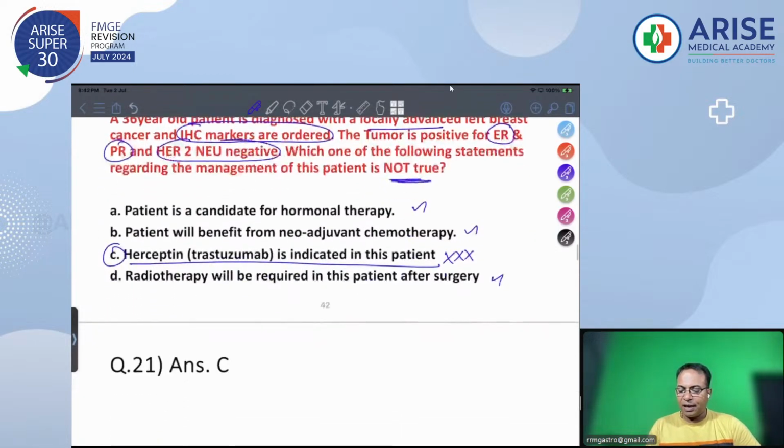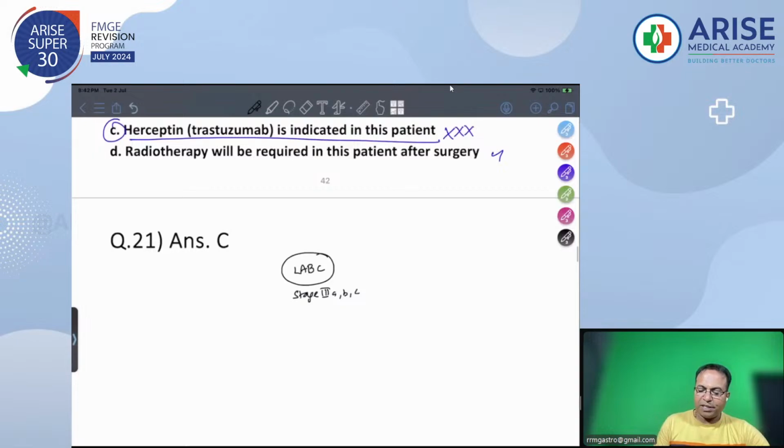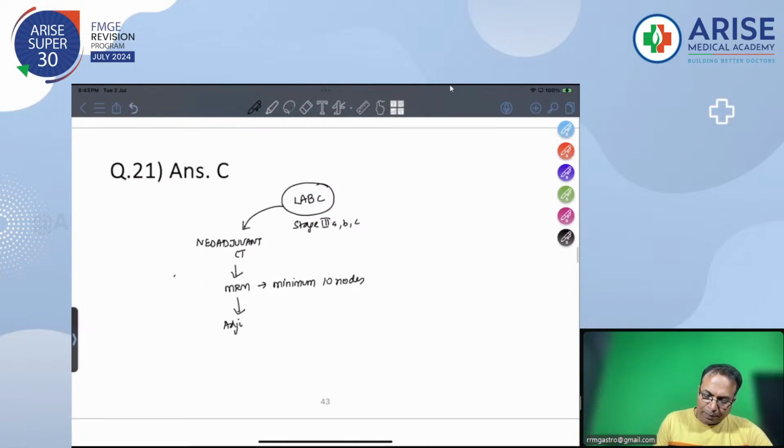See, please understand, this is a case of locally advanced breast cancer. All locally advanced breast cancers are nothing but stage 3A, B, C patients. All these patients will be treated first with neoadjuvant chemo-RT. Neoadjuvant chemotherapy is done. Then we will do modified radical mastectomy, in which minimum how many nodes should I remove? Minimum 10 nodes removed. After doing the surgery, I should give adjuvant chemotherapy, hormone therapy, radiotherapy in these patients.